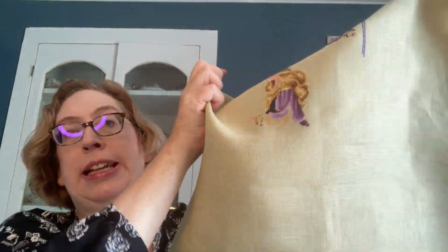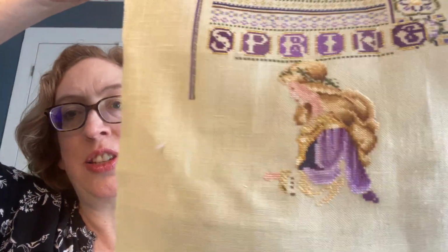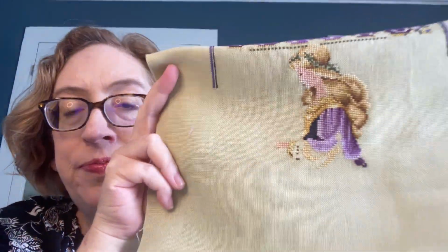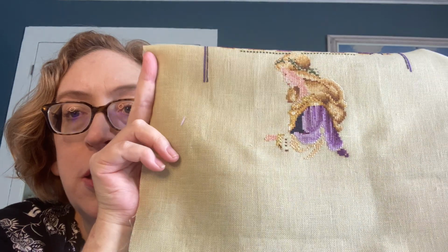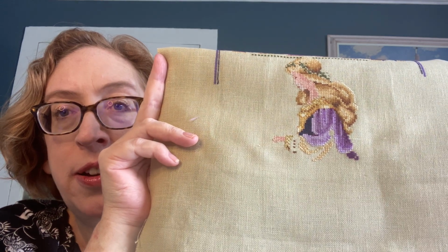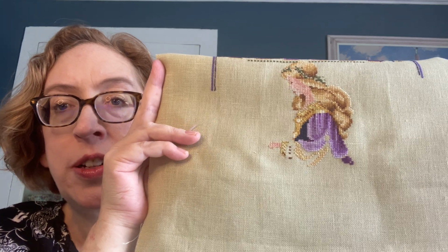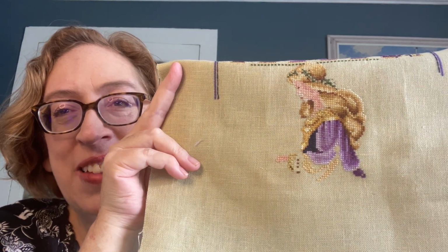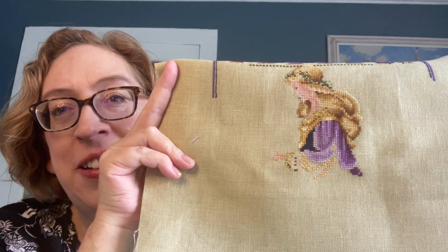So over the past few days, I've started on the lady, and it's just beautiful. I don't know if you can see the sparkly petite treasure braid in there. I've done everything except the beads on her hair and around the top of her dress. So I just think it's just so pretty.